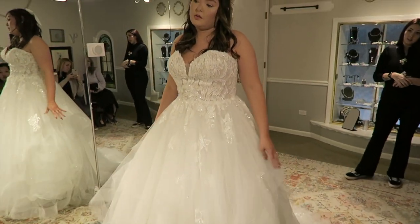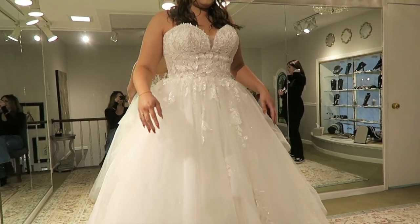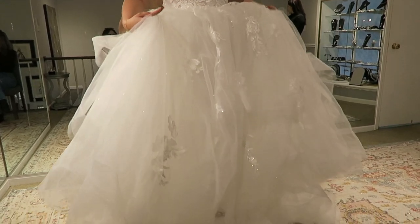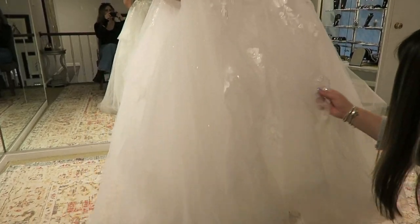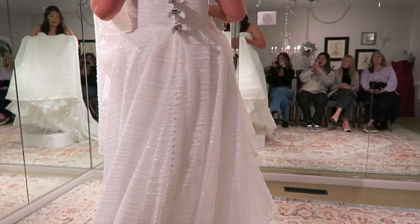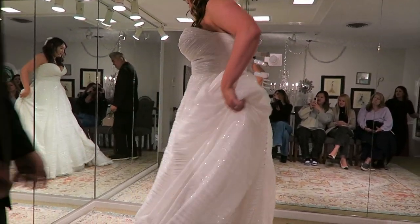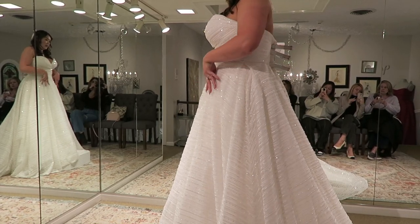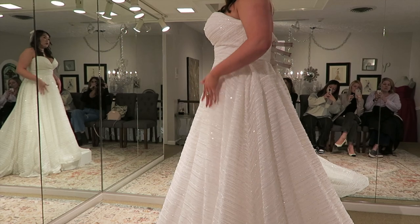I don't think this is it though. Okay. I think this one's a little more poofy than the other one was. Can I touch it? This one's like two. Wow. Interesting, this one's different. What do you think? I think it's pretty. I like this. It gives you kind of an overskirt. It looks kind of like an overskirt.